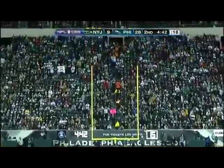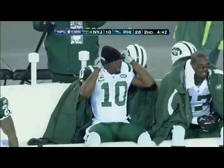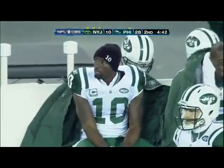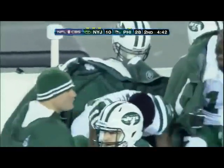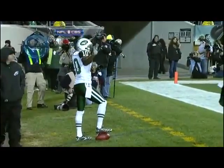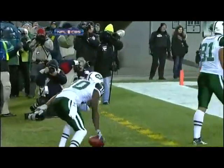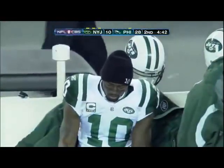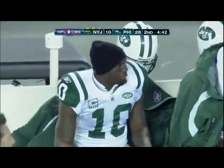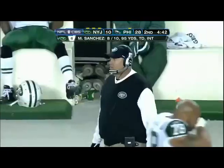And here is Nick Folk. I'm assuming Santonio was looking to simulate an eagle. I guess that's what that was. First thought in my mind. Well, you look at these end zone celebrations. I guess that's an eagle. They usually do the jet where they keep their arms out straight. That looks like a lame eagle to me. There's the jet. But he should know better. Let's analyze taunts. So the Jets now trail 28-10.